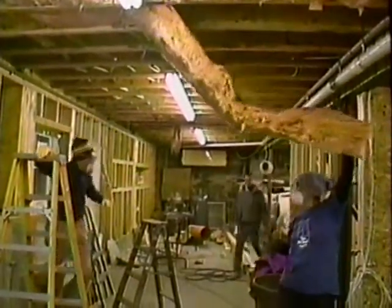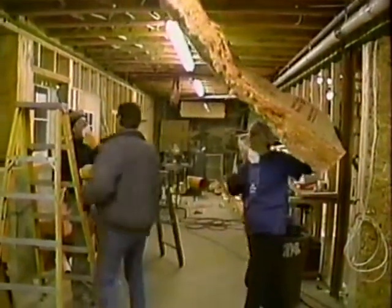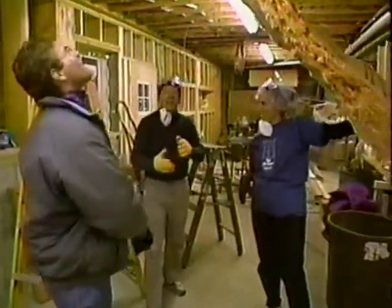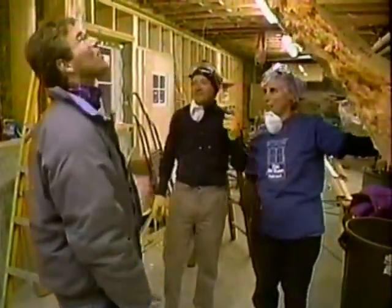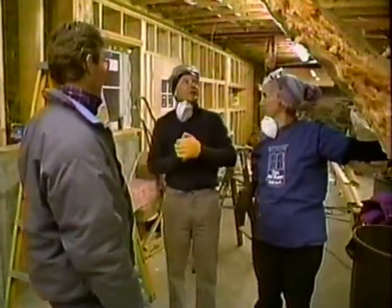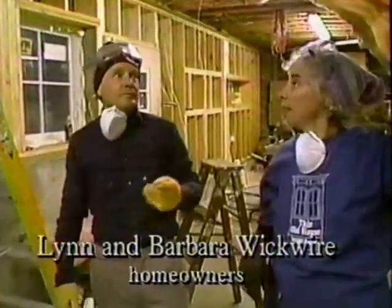You know, I love to see this. Homeowners hard at work on their home. How are you folks doing? Good. Glad you came now. Yeah. Well, you know, insulation is not my favorite job, but it looks like you guys have a pretty good system worked out. Yeah, really? We do. I'm up on the ladder, and Barb's down here cutting and then feeding up the pieces to me.